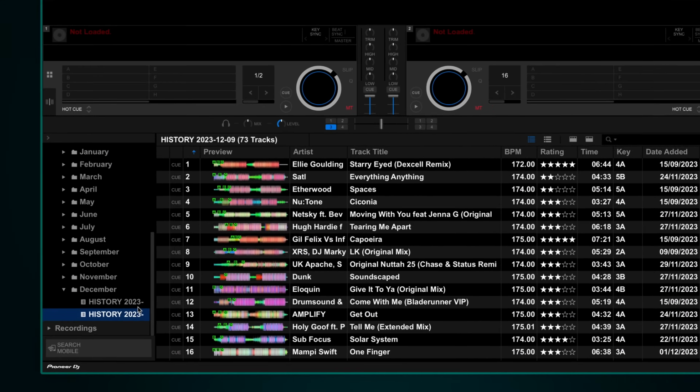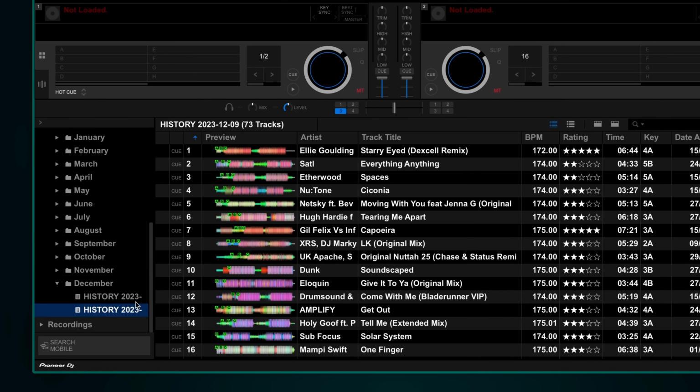It's worth mentioning here that tracks only appear in the history once Rekordbox considers them played. That means they have to have been playing on the master deck for at least 1 minute. If you're triple dropping every 5 seconds, just be aware Rekordbox might not catch every track. The first scenario is our whole set was awesome and we want to preserve it.